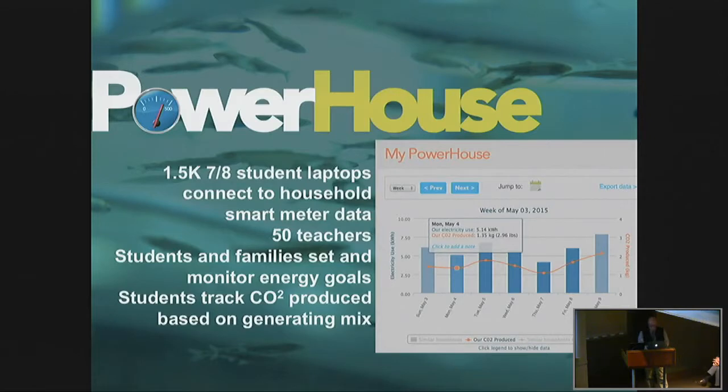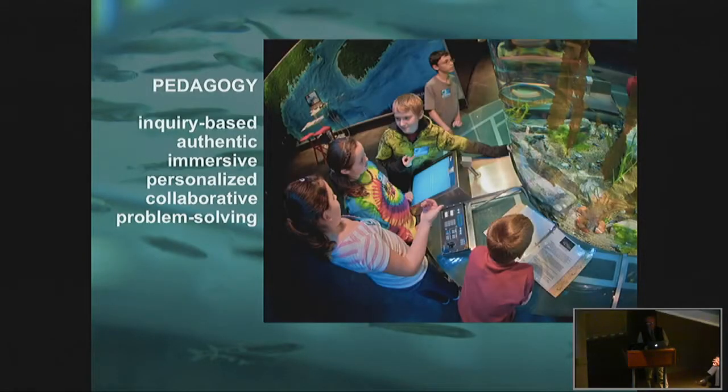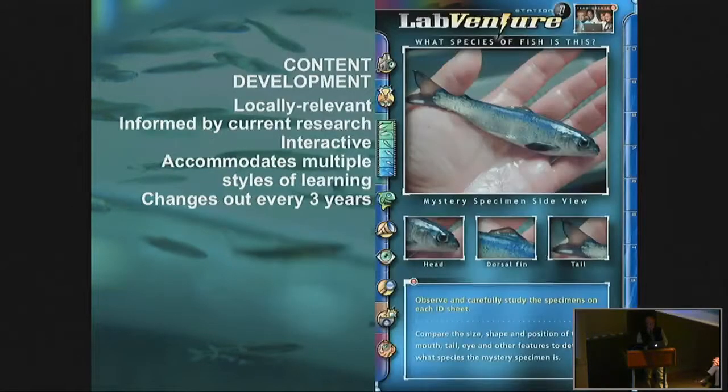So those are the three programs in brief. Dana's going to talk a whole lot about GMRI's pedagogy and a bit about the process of content development for all GMRI programs. Kind of one of the big deals that it's actually a lot like you guys that makes it easy for the education group at GMRI is that we have resident scientists in the building working all the time. And they're excited about this stuff.